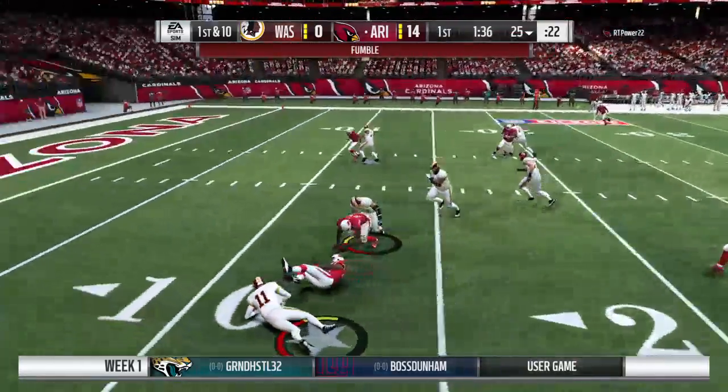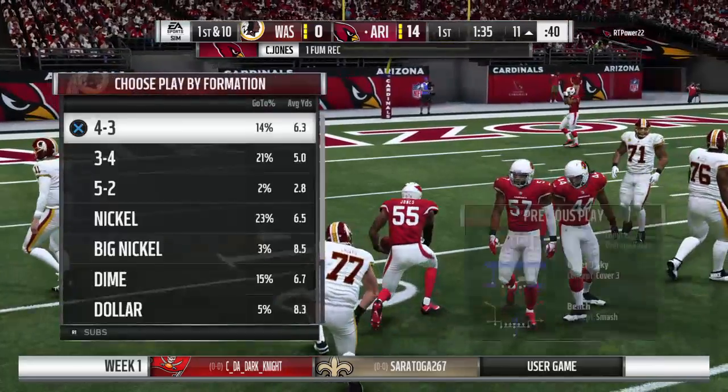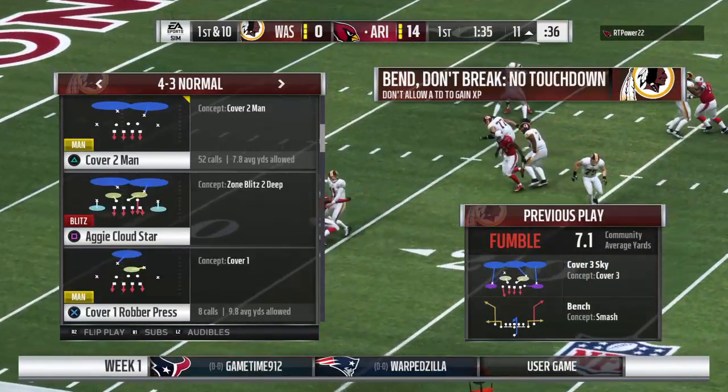And now the ball's loose. Smith loses it, and the Cardinals have got it, going the other way. And they're going to get the football just outside the 10 at the 11-yard line.